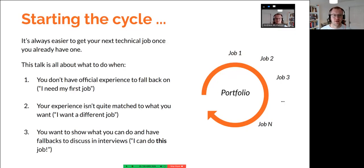So let's go. So I suppose the first thing to cover is that really going through your career is all about starting this cycle of you get your first job, you get your foot on the ladder, and then you can leverage that to get other jobs. And as you go through it, you can branch out your experiences and pivot in the direction you want and really develop the career that you want. But obviously it can be hard in some cases to kickstart this cycle.